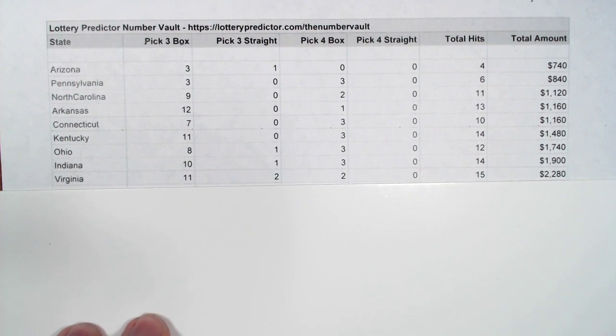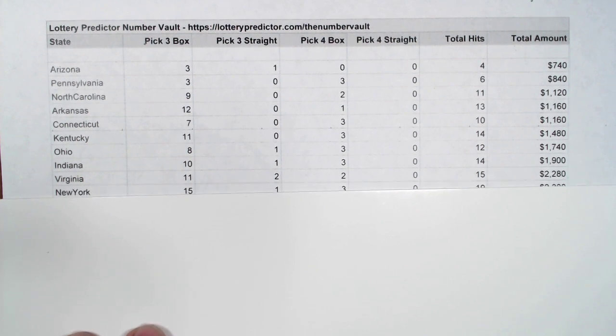Breaking into the $2,000 range is Virginia, $2,280, 15 total hits. That's 1 hit every single day. If you're playing the right numbers out of the number vault tip sheet, you'd have been hitting every single day if you're in Virginia. 11 pick 3 box hits, 2 pick 3 straight hits, and 2 pick 4 box hits.